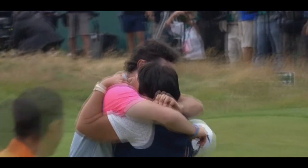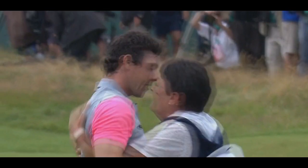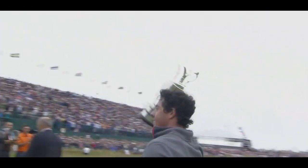I'm Rotary Swing instructor Chris Tyler, and I'm going to do something a little different this week. I'm going to show you how the 2014 golf swing of Rory McIlroy stacks up against the 2001 swing of Tiger Woods. Let's go ahead and get started.